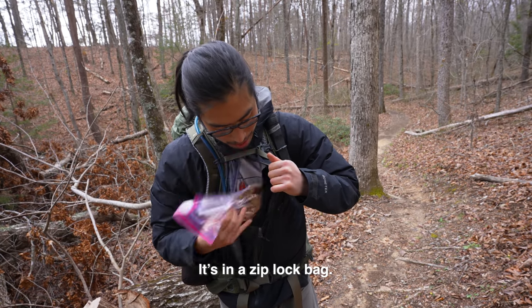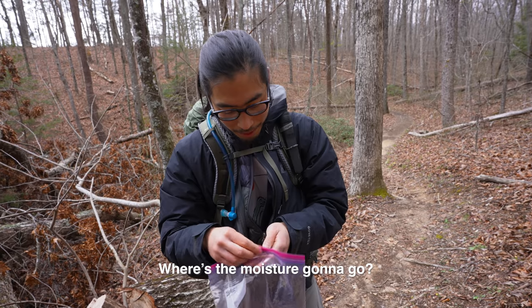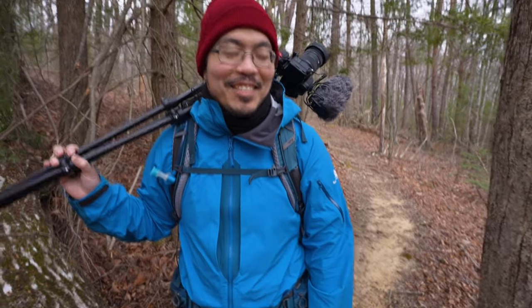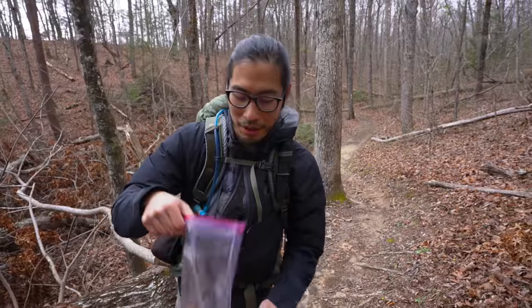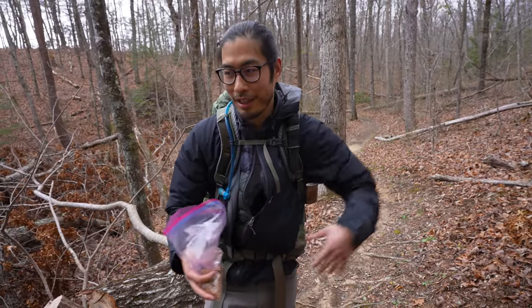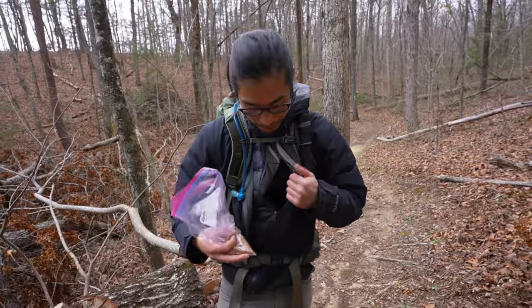It's in a Ziploc bag. Yeah, I know, but where's the moisture gonna go? I keep it open, maybe it'll... I wasn't gonna say it, but Robby said it. But that is something you can do, is when you have a tinder source, you can keep it in your pocket so the warmth will dry it up. And even though it's in a pocket, some of it still does go away.